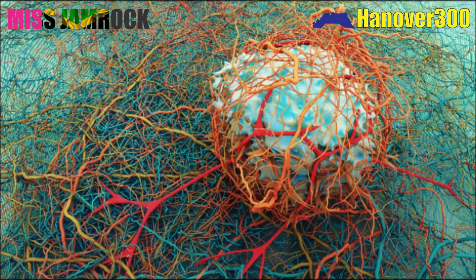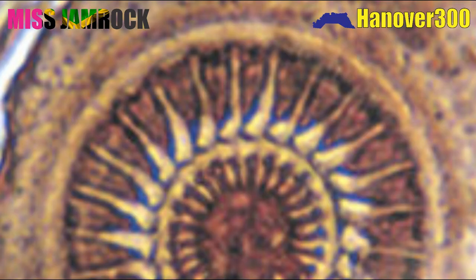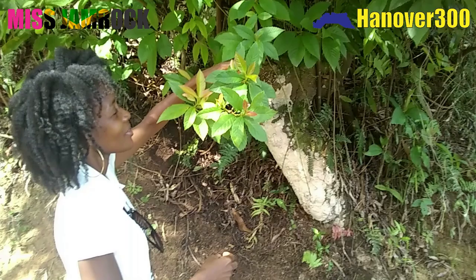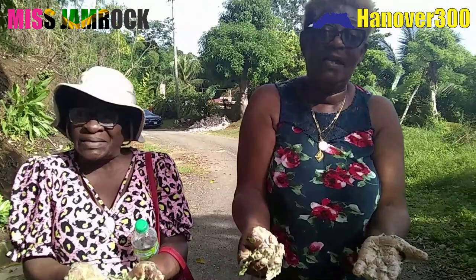The plant has also shown pesticidal activity against stored product pests. In reforestation, according to a study conducted by the Brazilian Journal of Biology in January 2023, soap bush is a pioneer species used in programs to recover degraded areas. The trees also assist in the pest control of some insects due to the composition of saponins on their leaves. In addition, these chemical components are important to pharmaceutical product production.